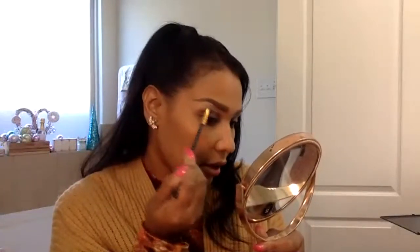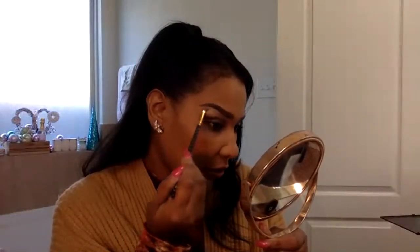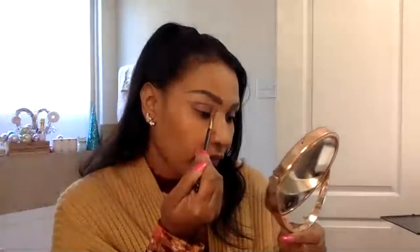So I've already done my foundation and things like that. I'm gonna go into my eyeshadow look since that is the most important part. And I'm going to be using my I Bring Nothing to the Table eyeshadow palette. That's the one you saw. So I'm going to be using that palette today.